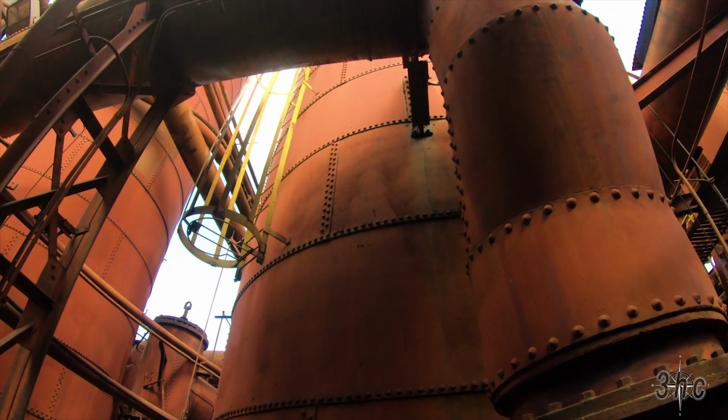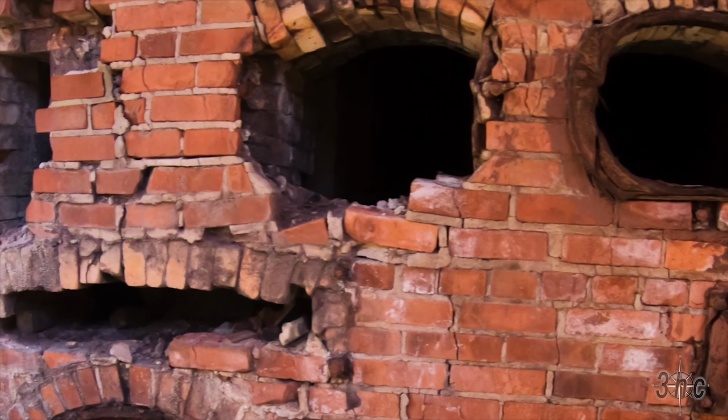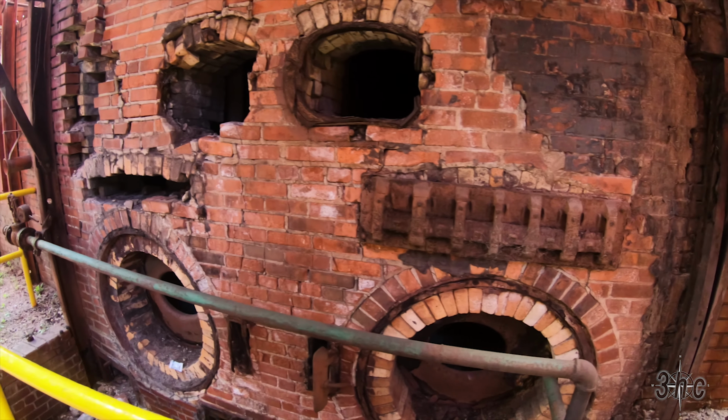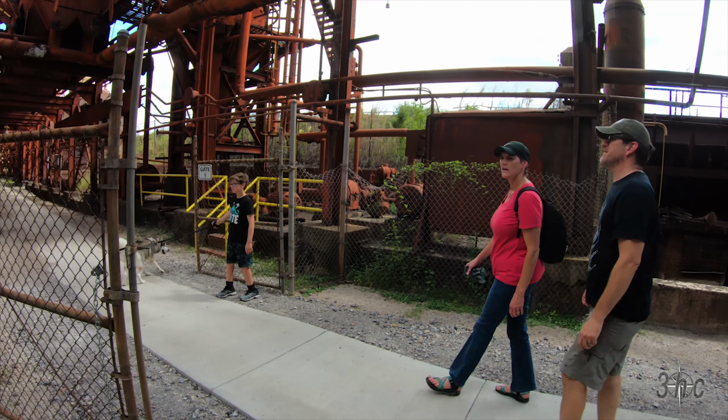Every year, the rusted collection of blast stoves and smokestacks welcomes visitors from all over the world who wish to explore the magical maze of pipes that was once a booming business in the heart of Birmingham, Alabama.